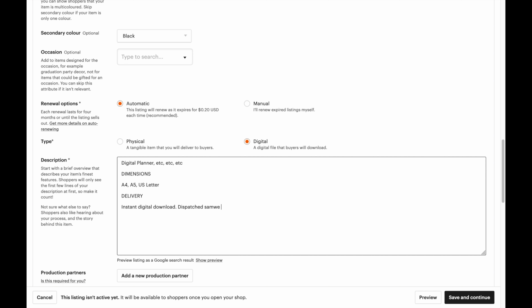Dispatch the same day, so people know you're going to look at it the same day and dispatch it. How long is the delivery going to take? If you're selling internationally, don't forget, Etsy is a marketplace to offer international worldwide shipping. Then say it. We ship internationally, but please allow 5, 6, 7 days. Just making sure that people know what the expectation is. And that's very, very key when it comes to selling anything online.